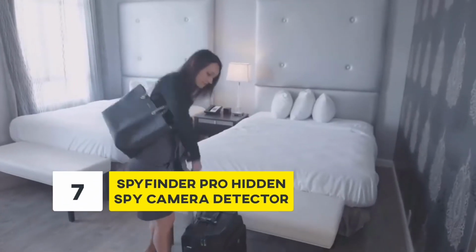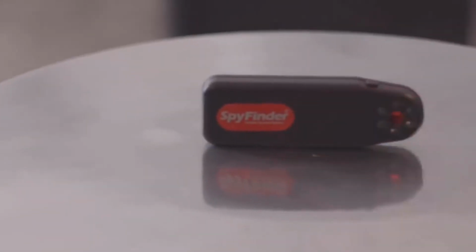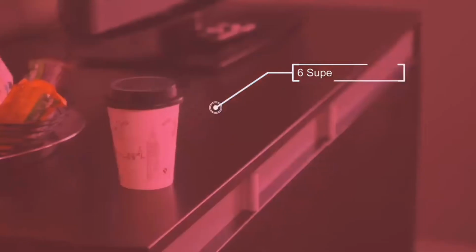Number 7. Spy Finder Pro Hidden Spy Camera Detector. If anti-spy is a little too big for your taste, the Spy Finder Pro is a reliable yet more portable device that will protect your privacy wherever you go. It instantly finds all hidden cameras, either it's a wireless or wired camera, working or non-working. The device detects the device's presence. It can be concealed with your keychain, a pocket in your luggage, and can be used by anyone without needing any specific knowledge to operate.